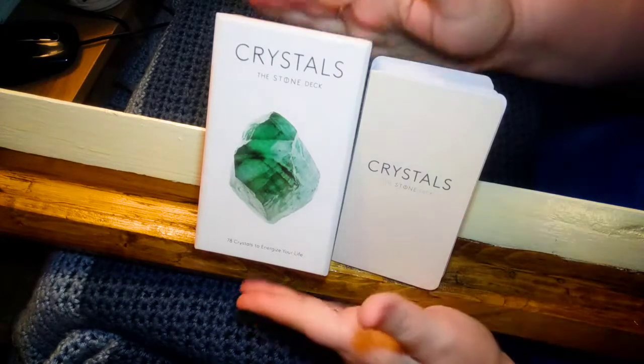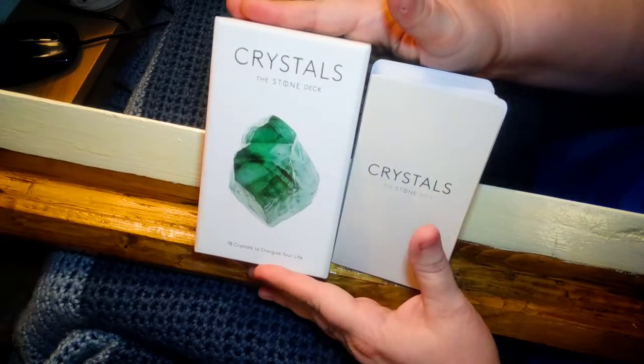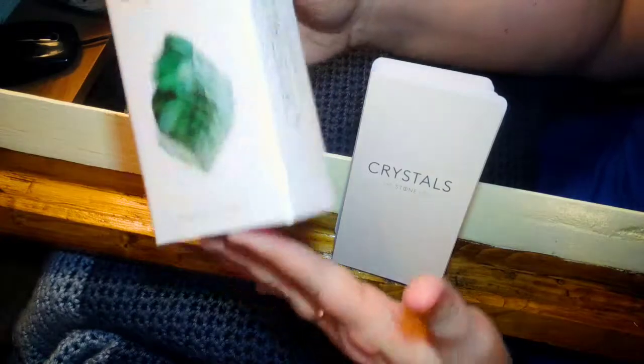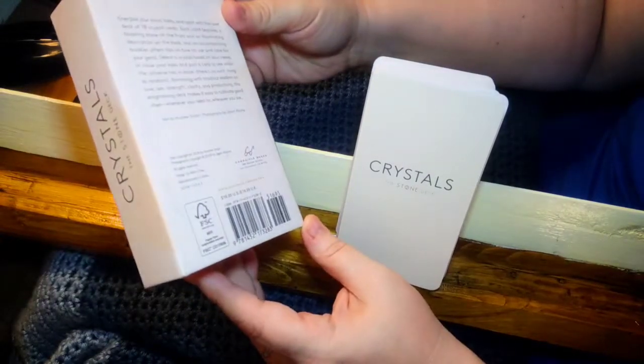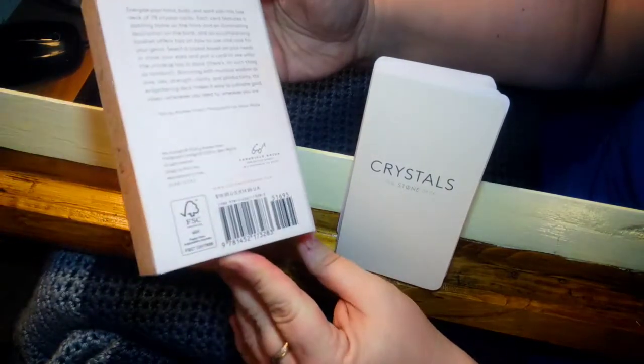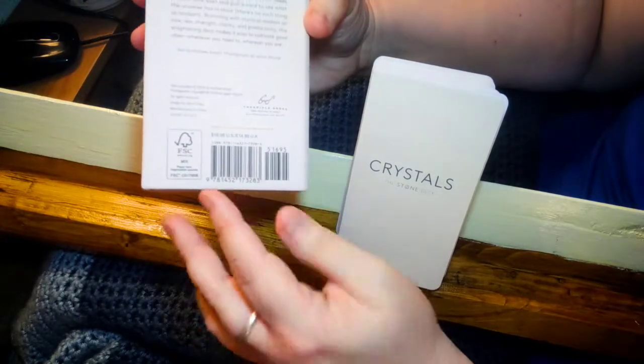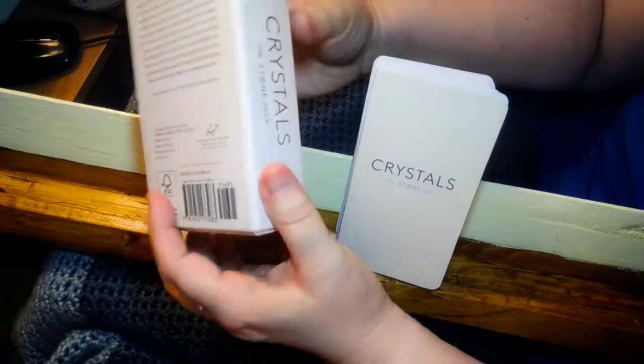So today we're going to review Crystals, the Stone Deck: 78 crystals to energize your life. Now the nice thing is that this is by Chronicle Books. The text is by Andrew Smart. The photographs are by Jason Wyke.